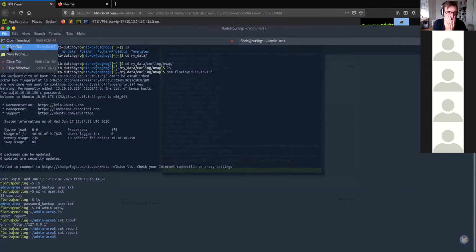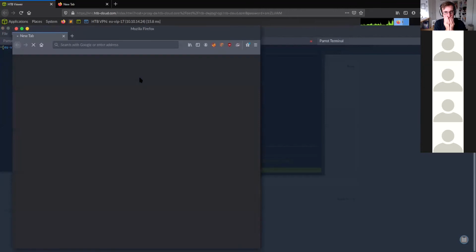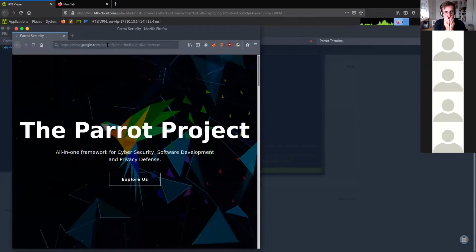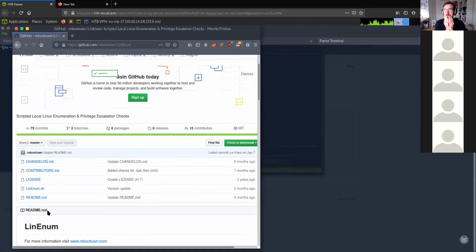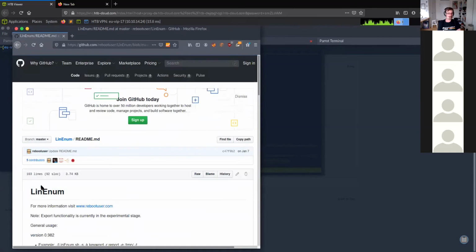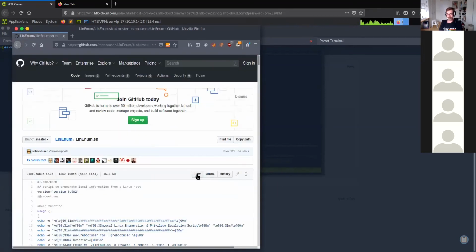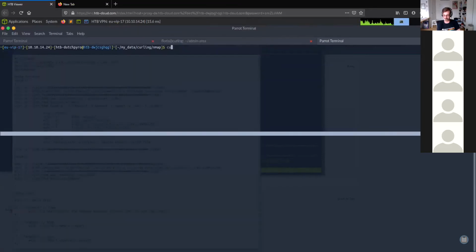So because of cron jobs, let's try and get some basic enumeration going. For that, we have this script called LinEnum. LinEnum is just a really easy script, and it just goes over some basic things that might be helpful in PrivEsc. So let's copy this file over to our local machine.